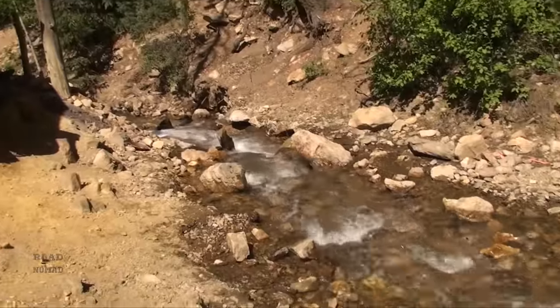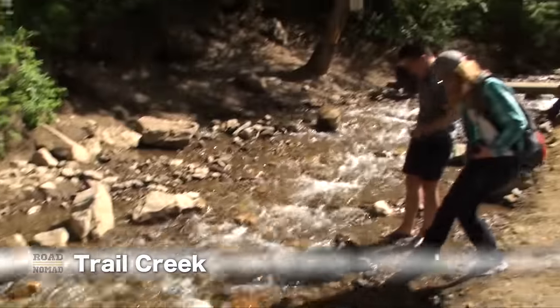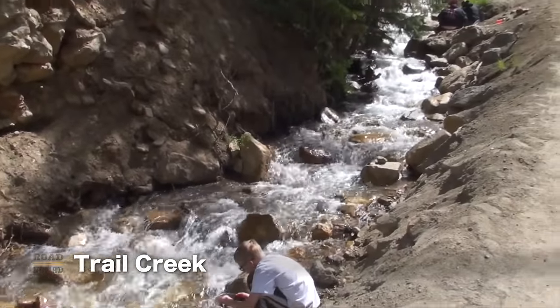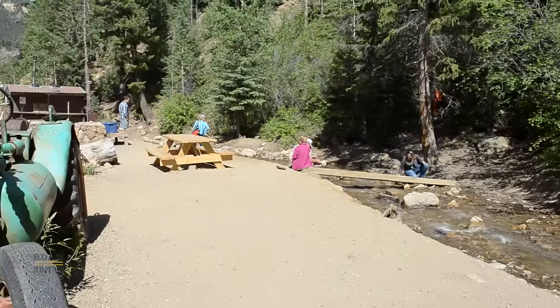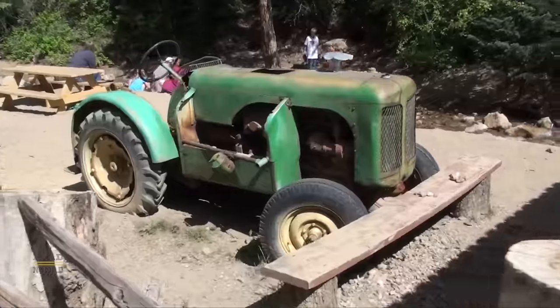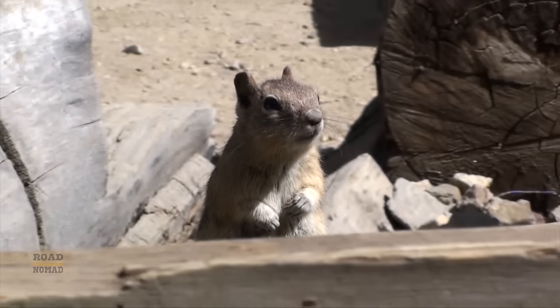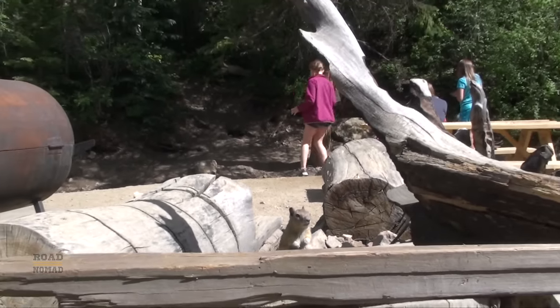They have an area along this creek where visitors can try their luck at gold panning, a time-honored tradition, while they wait or after the tour. And they have some of these artifacts from the good old mining days. These tiny rodents are running all over the place, very friendly folks. Not afraid at all of humans.